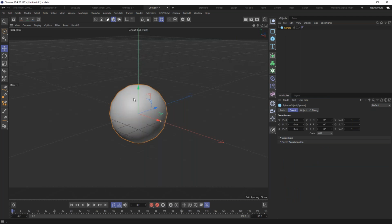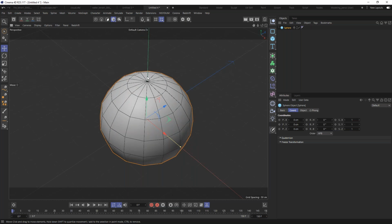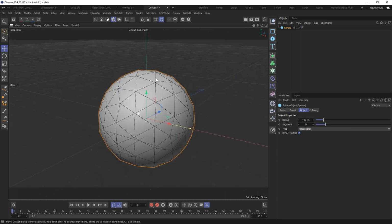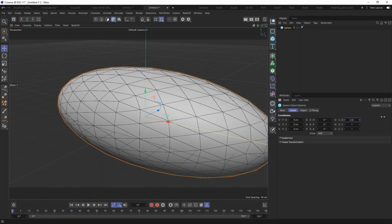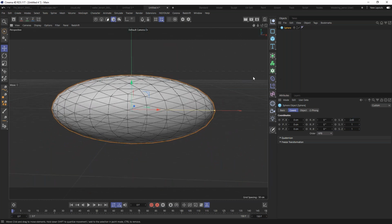The default sphere I don't like because we have a pole here. This is very good if you want to do a sphere and nothing else, but if you want to deform this, you better change it to icosahedron. So this one has only triangles evenly spread out. I'm going to add a few segments and we're going to stretch this. So I'm going to make the base of my cloud.